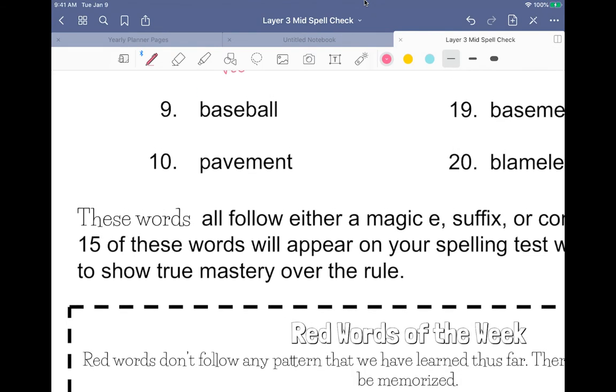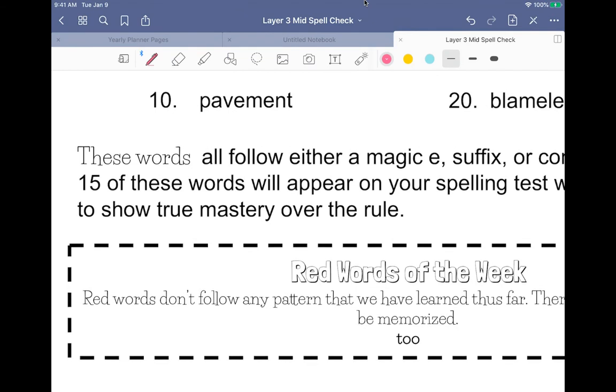All right, number 9. Okay, so I see lots of vowels in this word. So the first thing I do is I start with my first 2 vowels. But what do you notice that is special about this word? There are 2 words in here that I know. I know that ball is a word. I know that base is a word. Okay? Does that make sense? Pause if you need to catch up with me. Last one is pavement. Okay?